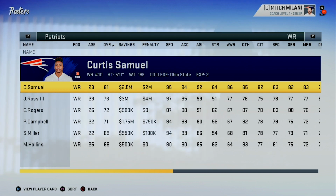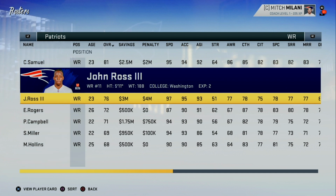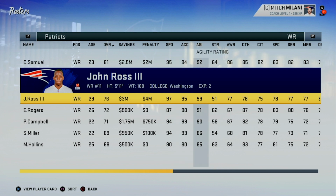Once I realized that players like the high upper echelon receivers were gone, I wanted to go with guys that have a lot of speed. My first pick at the receiver position was actually John Ross, who is, I think, the fastest receiver other than Tyreek Hill in this game, and that makes sense. He ran the fastest 40 ever recorded. 97 speed, 95 acceleration, 93 agility.